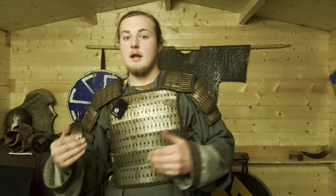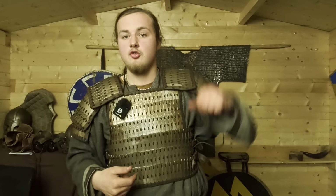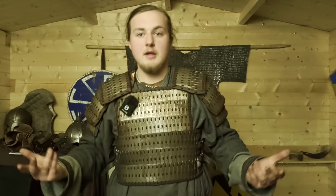On top of that, a lamellar is also much more modular, meaning that it is very easy for me to change the size of this lamellar armor. For example, if I am very short and loot the armor from a very tall person, I can just change the size and actually just remove a row to make it fit me.